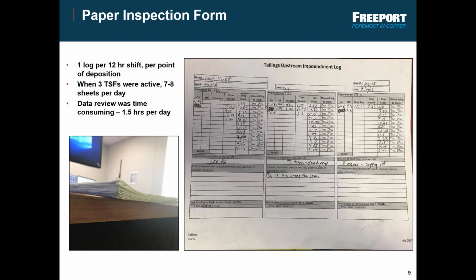This slide shows the old method of data collection. Operators would inspect each deposition location on a regular frequency and make notes on a paper form. This process created a stack of forms that was large and took time to review. There must be a better way.